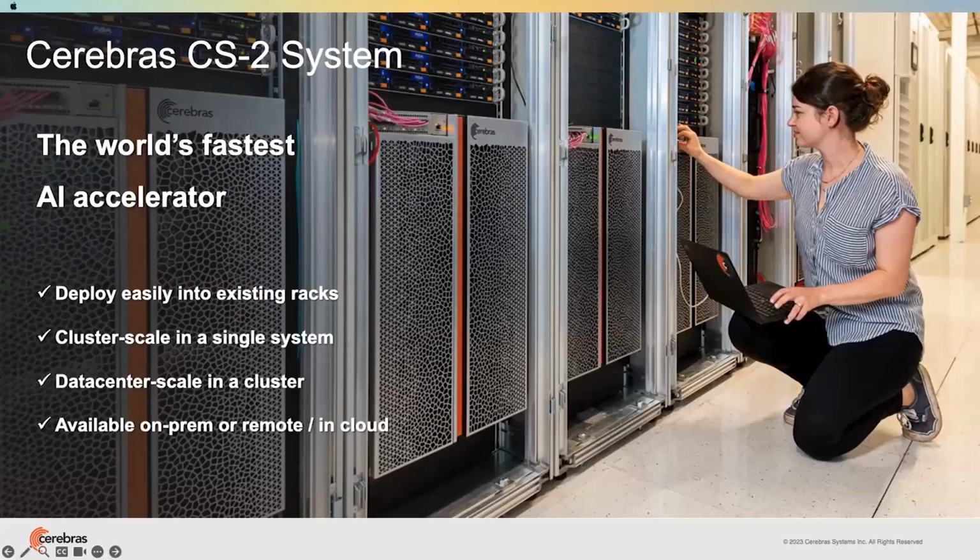Thank you. So building the WSE2 was obviously the first step for us. But we also needed to go and solve packaging, power, cooling, and co-design a hardware-software solution to build a high-performance system that could fully utilize the potential of the WSE2. And for that, we built the CS2 system, which is shown here in the bottom of these racks.